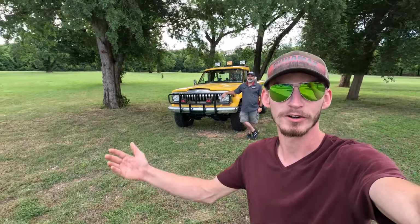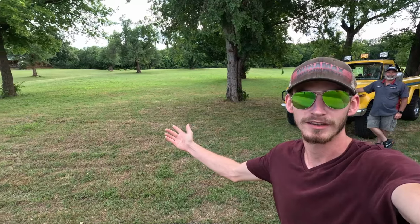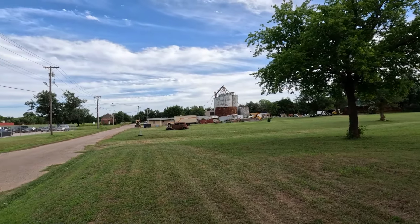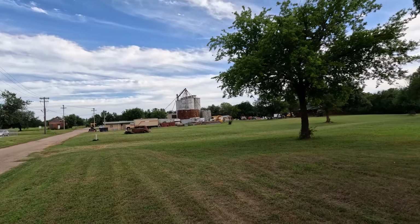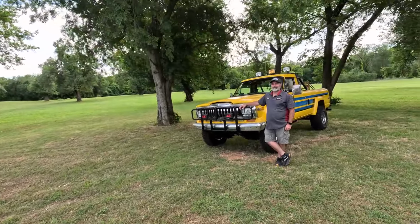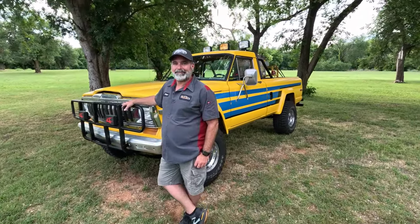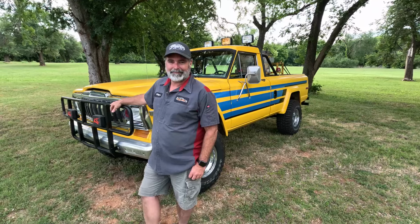Oklahoma, and we are currently where they filmed the drive-in scene, which you have seen 2 years ago when I was here. Still looks basically the same. And we are here with the second remaining Jeep truck. Tell us a little bit about yourself and who you are and what you do.